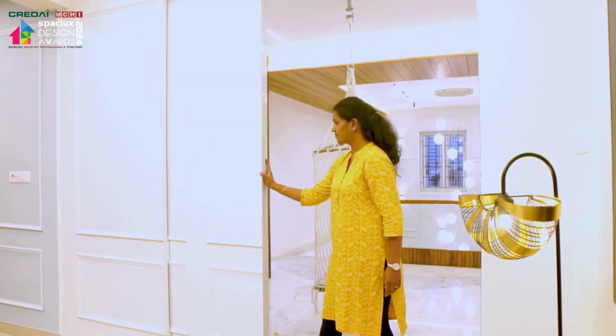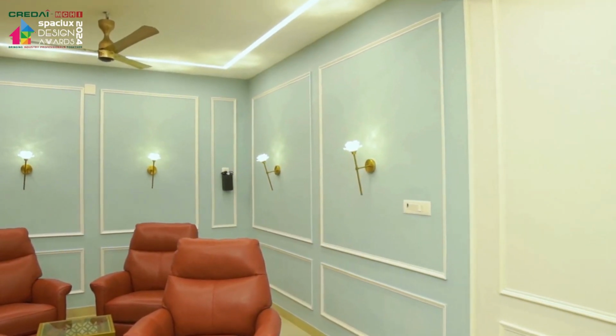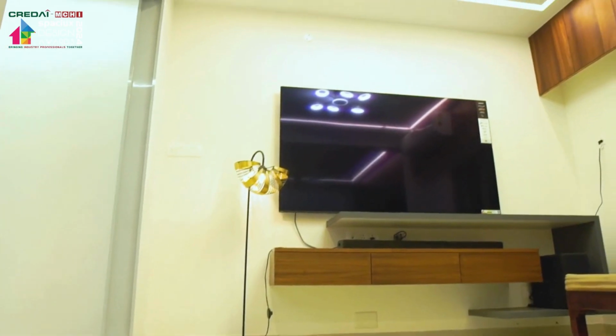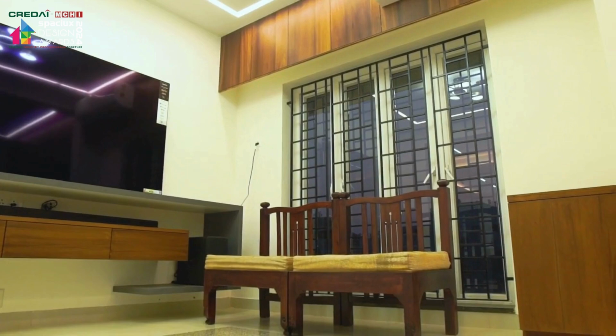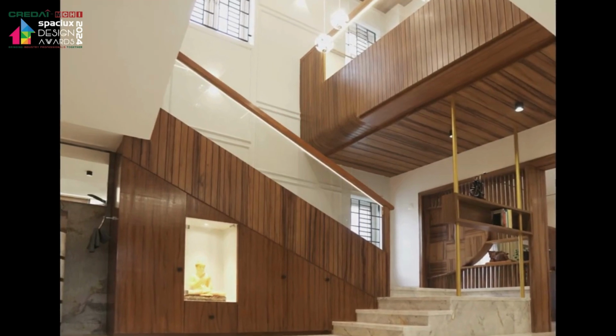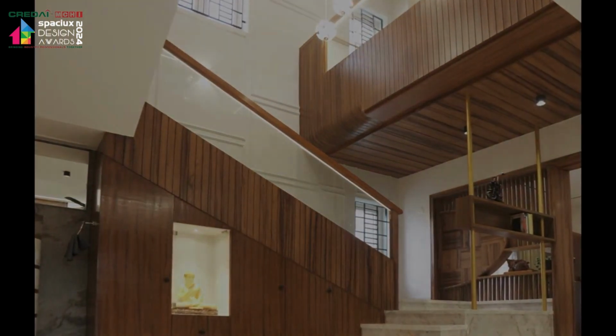We have a sliding door to the multipurpose room, which in turn, when it is open, makes it a large living space. Upon closing the sliding door, the home theater acts on its own. In a nutshell, the different styles are blended together to create a more aesthetic, unique space.